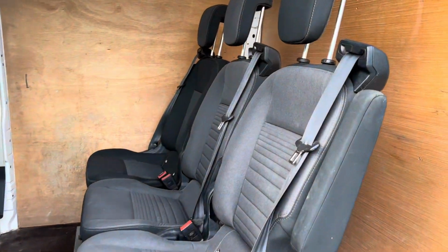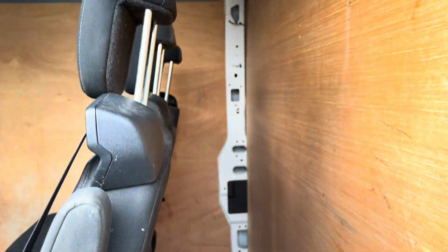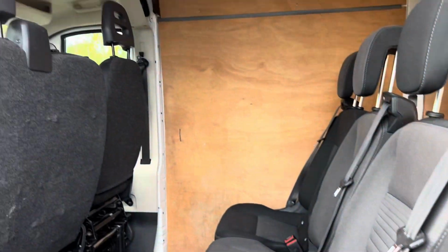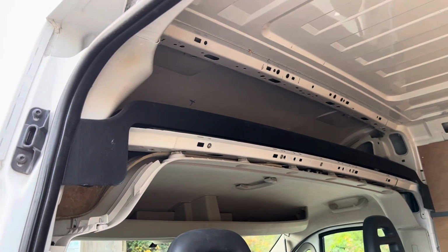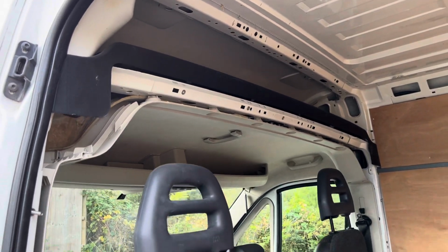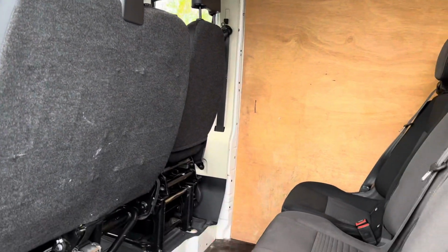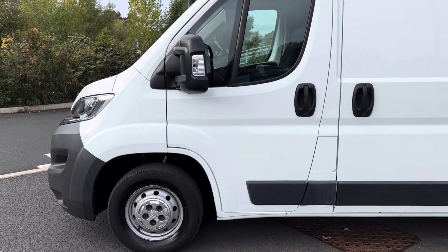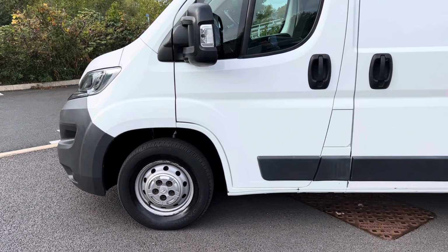And obviously the back of the seats fold down as well. You've got plenty of storage behind the seats. You know, if you needed to, you could bring that bulkhead forward. It's completely up to you how you want it to work. You've got storage above you there as well. It has signs of it being a works van, but it's not horrific. It's done a job. There's still plenty of life left in this one.